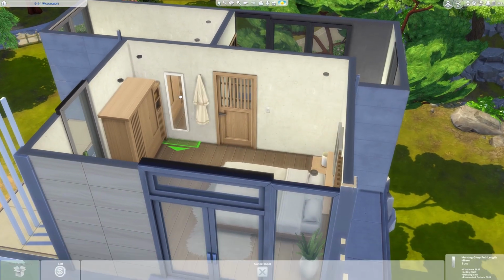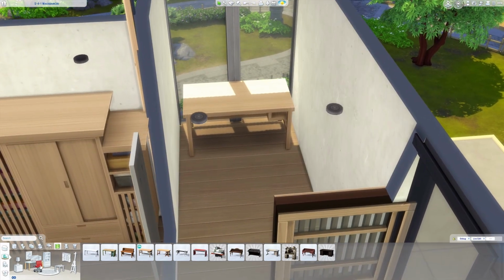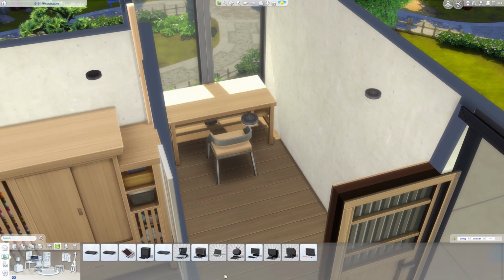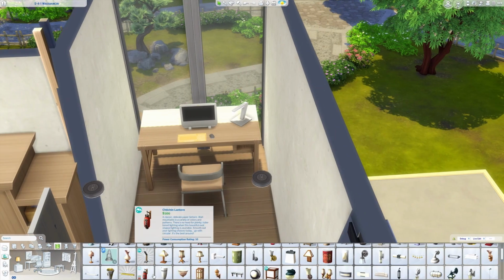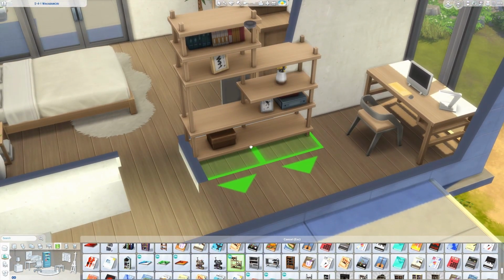And as I said before, considering my usual builds, this is very minimalistic. I wouldn't say plain, but I would say clean looking, because I didn't use too much clutter. I would say there's some cluttered shelves in the study here and in the bedroom downstairs, but I think it's not too much. It's just to give it a bit more of a realistic feeling, like somebody's actually living here. But of course, if there are not enough objects here, you have, I would say, enough space.